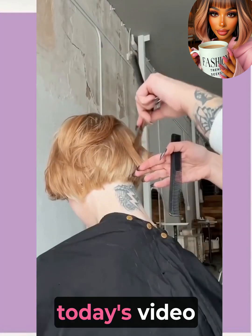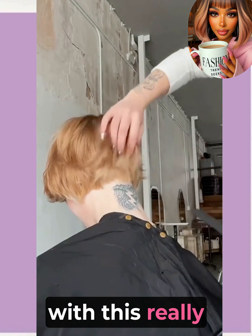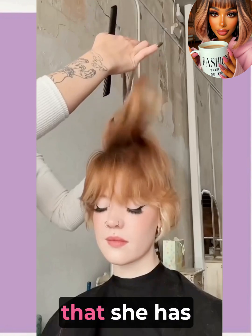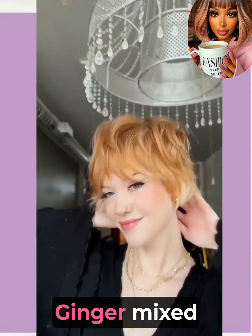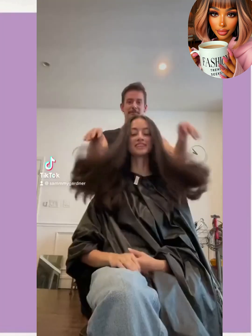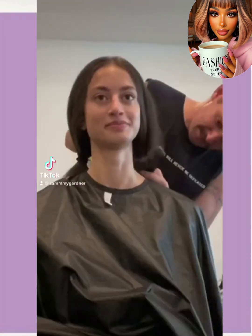So we start off today's video with this really chic pixie bob style. I love the color that she has here. Ginger mixed with blonde. And this one does have a nice little shaggy texture to it as well.